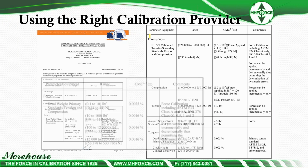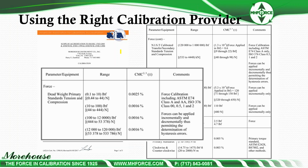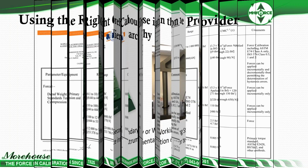And then we get into using the right calibration suppliers. Anybody looking for a calibration supplier who wants ASTM E74 or ISO 376, class AA, should look at the supplier's scope of accreditation. And if they want decremental loading, a decreasing load to determine hysteresis or some other things, they should look at the scope and make sure the lab performing the calibration has a low enough CMC to say the device is in tolerance or not, and that they can meet what is requested.